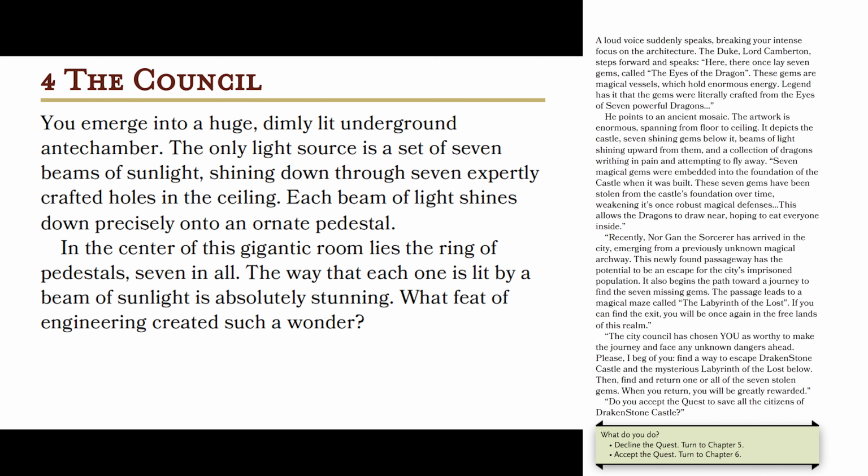A loud voice suddenly speaks, breaking your intense focus on the architecture. The Duke, Lord Camberton, steps forward and speaks. Here there once lay 7 gems called the Eyes of the Dragon. These gems are magical vessels, which hold enormous energy. Legend has it that the gems were literally crafted from the eyes of 7 powerful dragons.